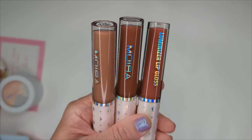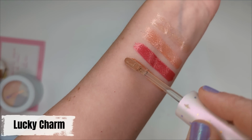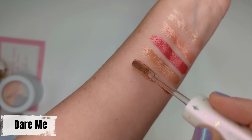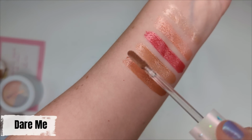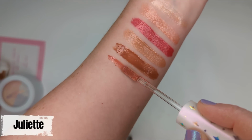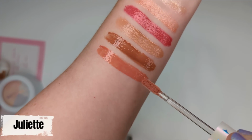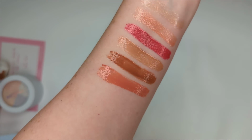So these don't have any sparkle or shimmer in them. Okay, so here's Lucky Charm. This one's like a nude. Very, very pretty. And then we have Dare Me, which is like a deeper nude. I really like this color. It's kind of like a 90s brown. And then Juliette is more of a pinky nude. I really like this color a lot. And these, man, they're so pigmented. For a gloss, that's really nice.